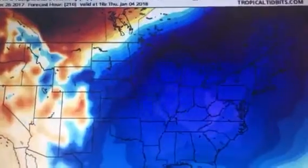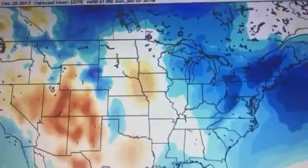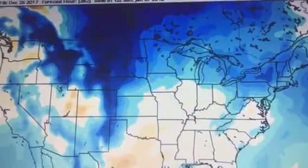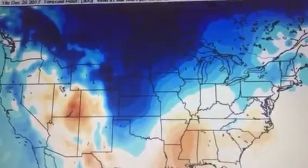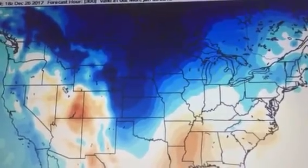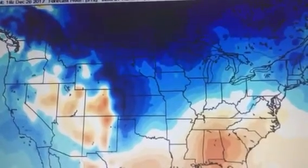So this is the 4th, the 5th, the 6th, let's see, the 7th, still pretty cold, but some moderation. 8th. Looks like we start to moderate on the 8th here in New England. Still a little bit of cold air, but more towards normal. And a cooling signal here along the Pacific coast. That could be because of clouds and precipitation, generally 1 to 3 degrees below normal. Not too bad.